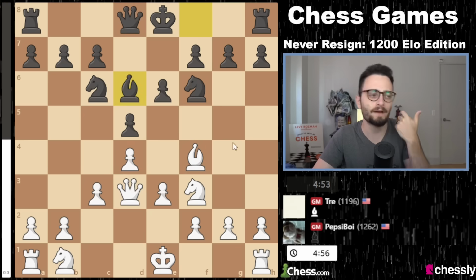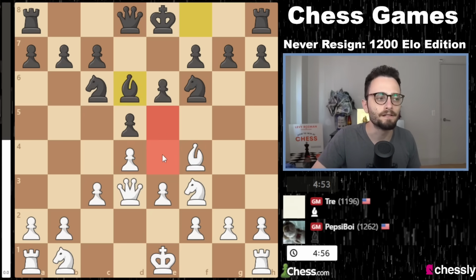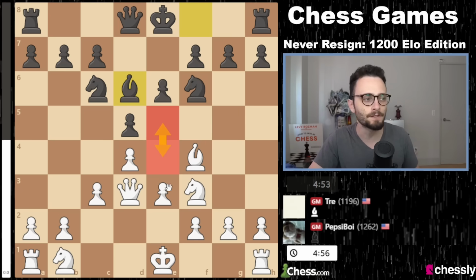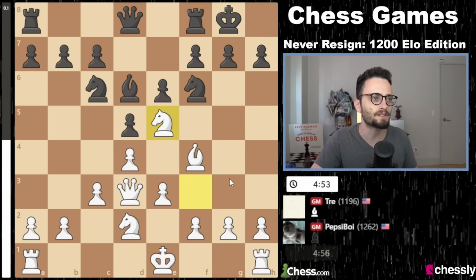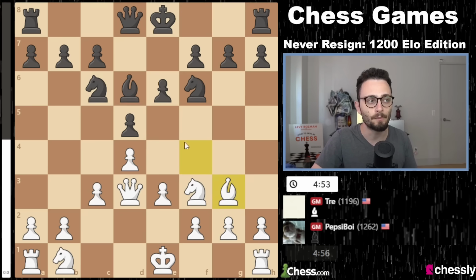But you don't have to do that. In the London, if you control the two central squares, then you're going to win the game. For example, if you can put a knight on e5 successfully and launch some sort of attack at the opponent while they can't put the knight on your center, you're going to be very happy. This is also a very smart move. Fighting still for the control, and taking would not be that great because it would open up white's rook.